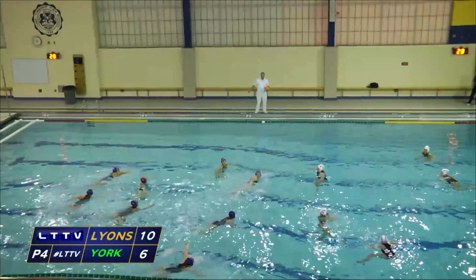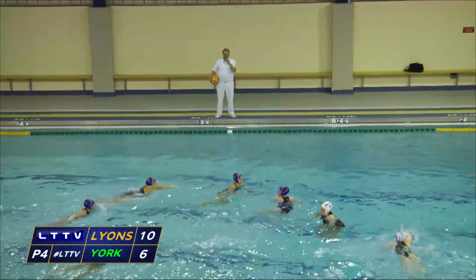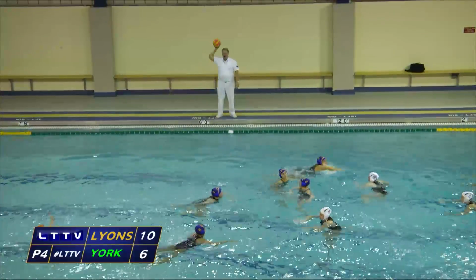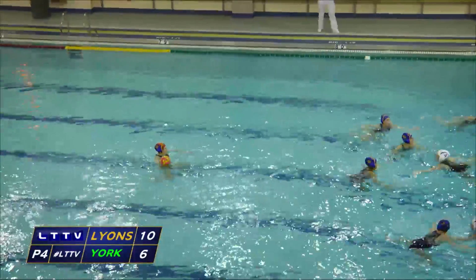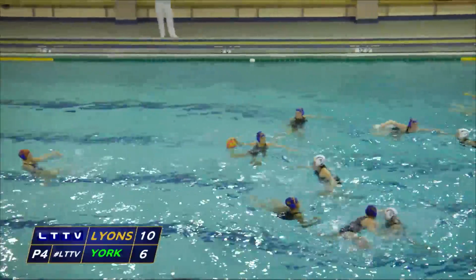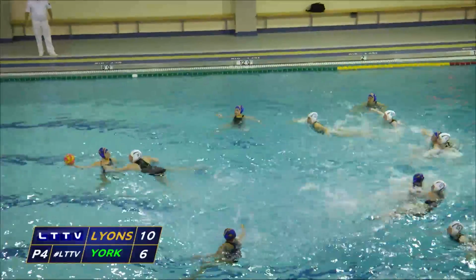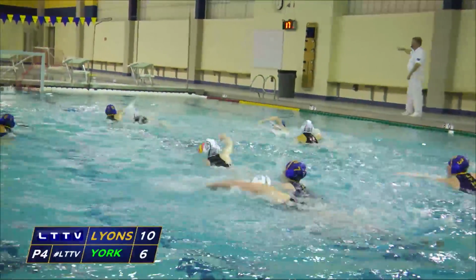Both teams filtering back out into the pool. LT's goalie is standing up pretty far from the net. Looks like LT's going to start out with possession. LT with the ball. Pushing in. York has possession.